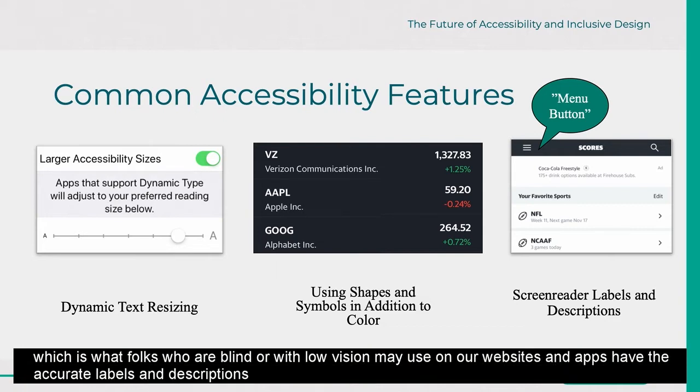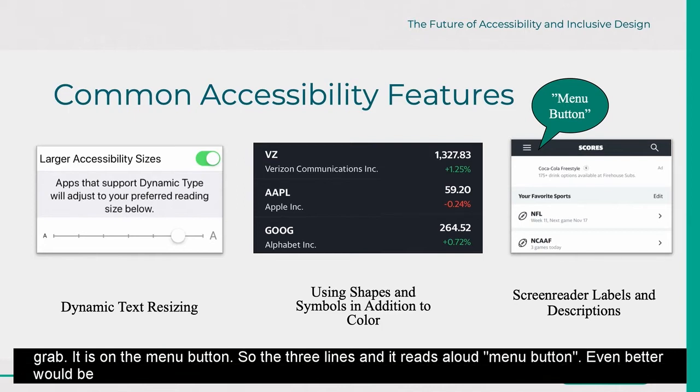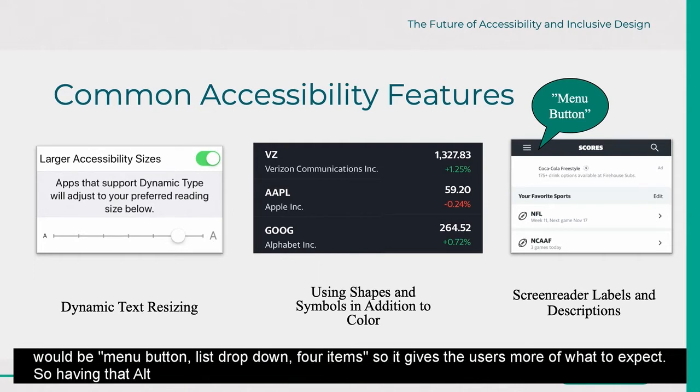On the screen, I have a Yahoo Sports screen grab, and it's on the menu button, the 3 lines, and it reads aloud "menu button." Even better would be "menu button, list drop down 4 items," so it gives the users a little bit more of what to expect. So having that alt text or that role attributed to that icon is super important.